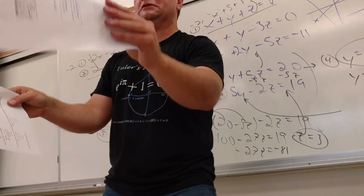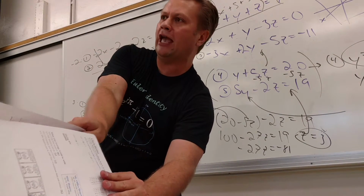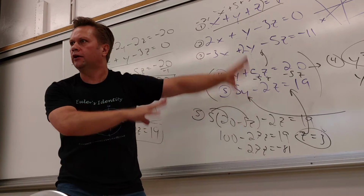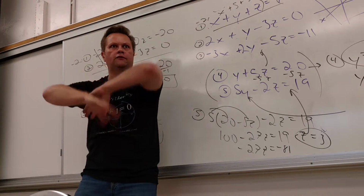I could have 3 planes. This one hits that plane, and then this one hits, and they never triangulate. They never hit one single point. So you have like 0 equals 1 somewhere, and it's trying to tell you, some of your planes just don't agree with the other planes. It's too bad for you.